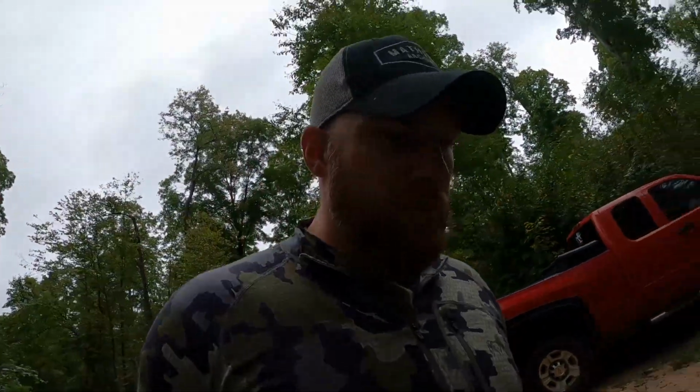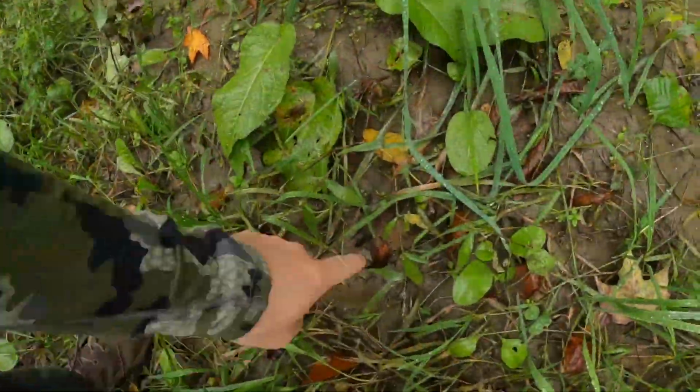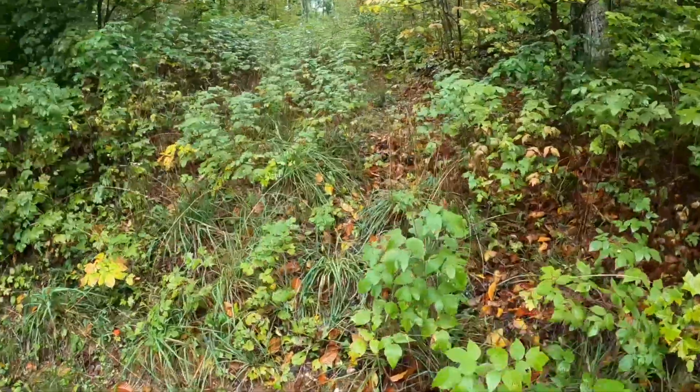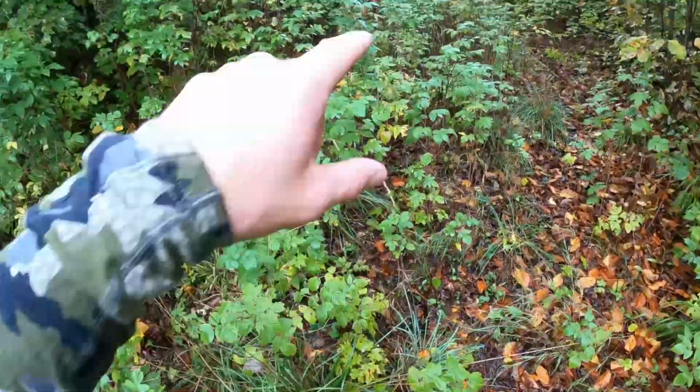Just want to check a lot of these areas you come into. If you're driving through clear cuts, I always like to get out and just take a look. You see you got some old tracks right here coming off this. There's a run coming right off this. Actually wouldn't be a bad spot to put a trail camera. See, the deer already use it.